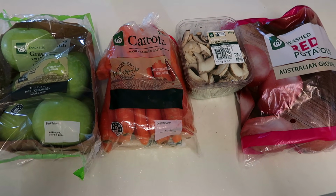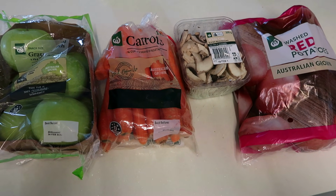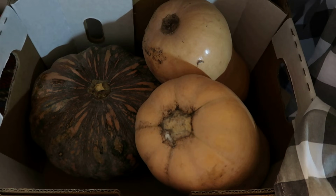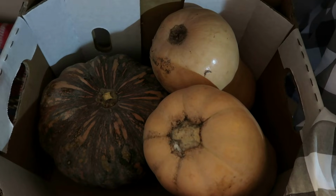But I will show you the size of the pumpkins I got, and they were a really good special. They were like 99 cents a kilo, and the pumpkin was absolutely delicious. So I got two butternuts and one Kent, and we've tried the Kent one, and it was absolutely delicious.